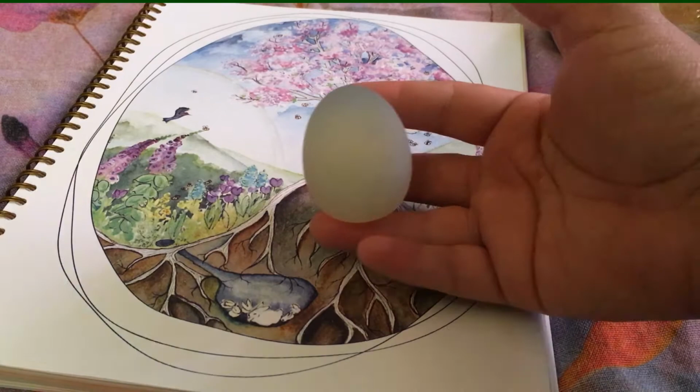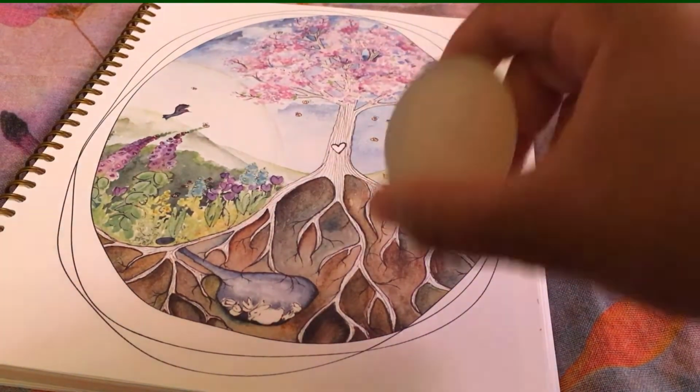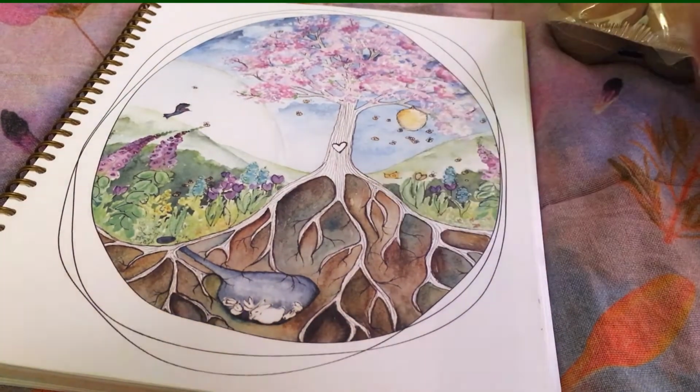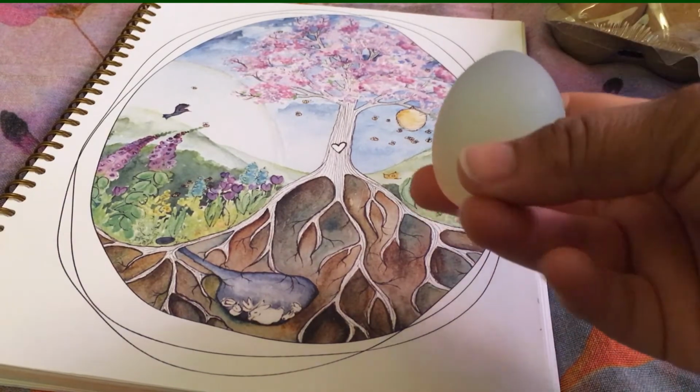I also have this egg that's made from volcanic glass, and I picked it up when I was in Kauai. So I'm going to add this to the table as well, especially during this first week, to bring in that Mineral Kingdom element.